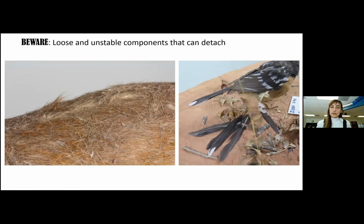There could also be loose and unstable components because of pest damage. So you see a mammal on the left that has extensive moth damage, and all these hairs are coming out. And for that one, unfortunately, our protocol was always just to go ahead and vacuum all of that away because it looks like a mess right there.